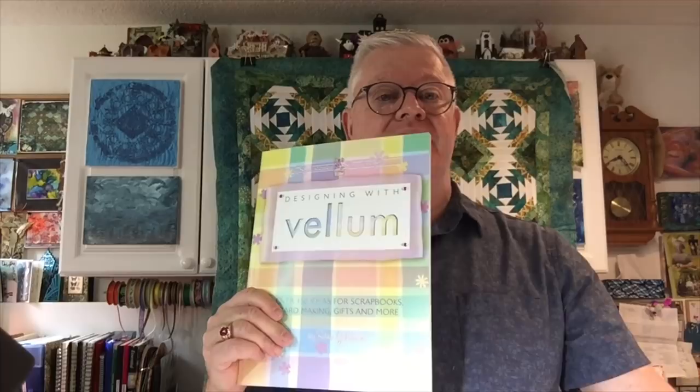So that takes us to this week's book. And this week's book is Designing with Vellum. Now, if you don't know what vellum is, it basically is a type of paper that's kind of translucent. You can get it in different finishes. It's not an easy thing to work with. It looks really cool on a scrapbook page or on a card or in a background on an art journal page, but things show through it, including your adhesive.